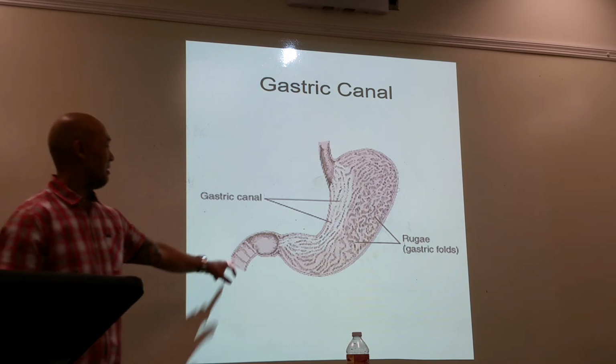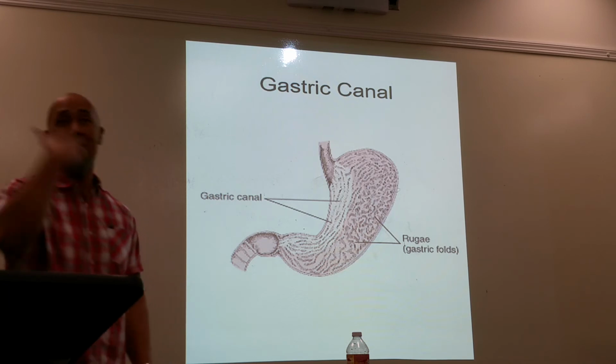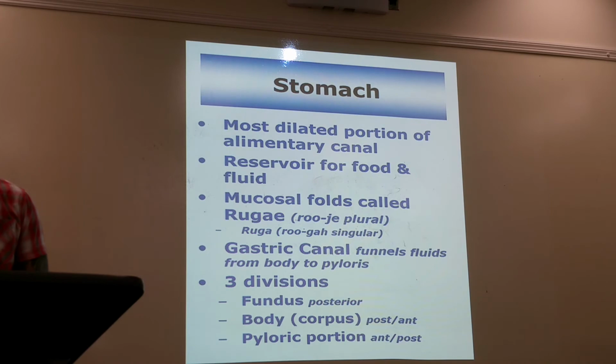You guys didn't get that, right? Brain? It does, yeah. It goes straight into your system. Your intestines absorb it, and it goes straight into your vasculature and your brain. Okay.